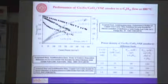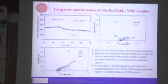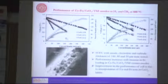butane here, C4H10, we got very good results, about 250 milliwatt per centimeter square, but with different ratios of copper or iron, there was some deposition of carbon taking place. The main problem is the coking and carbon deposition. And then we tested about 50 hours. There was little degradation here, about 20 hours, but up to 50 hours there is no degradation, and we believe that it will maintain, and we did up to 200 hours and it did maintain the voltage.